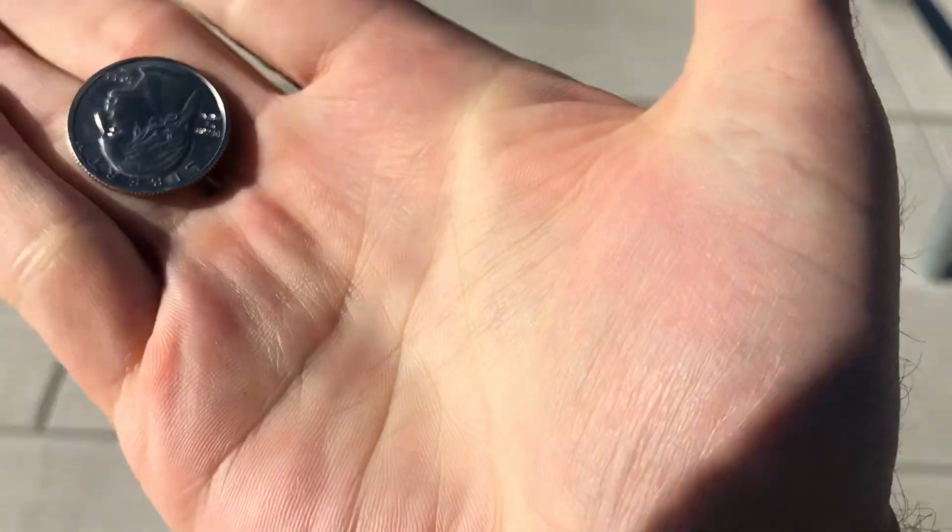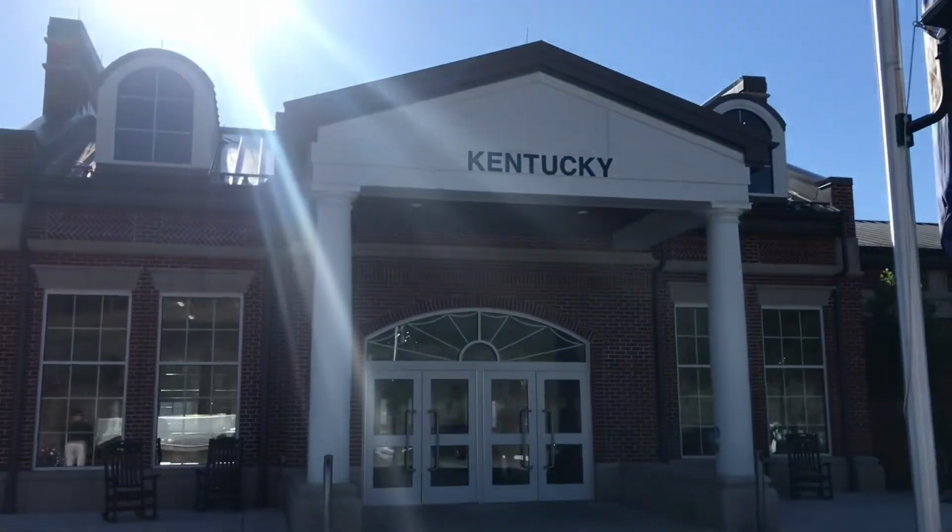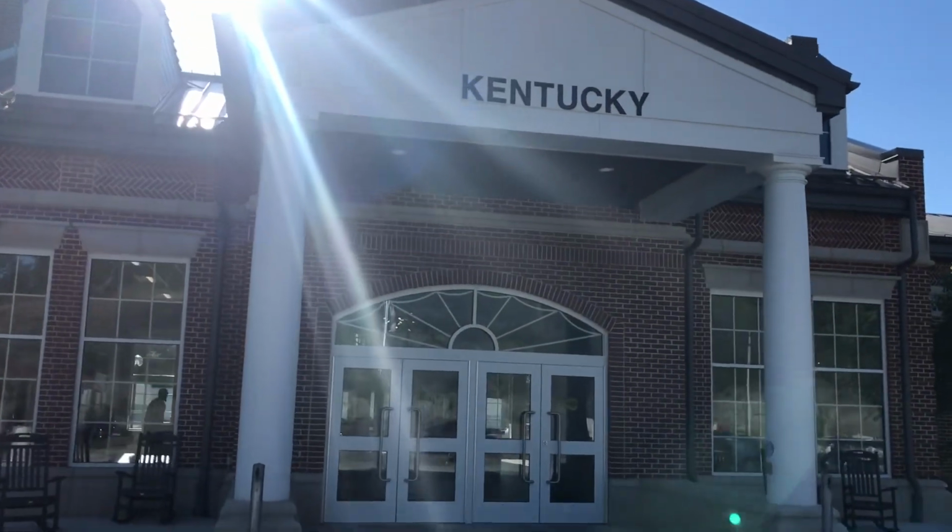Well, we are at a Kentucky Welcome Center, and I'm gonna use this Sally Ride San Francisco quarter in a vending machine. About to get a snack right there at this Kentucky Welcome Center. Walking into the Welcome Center. And headed over to the vending machine.